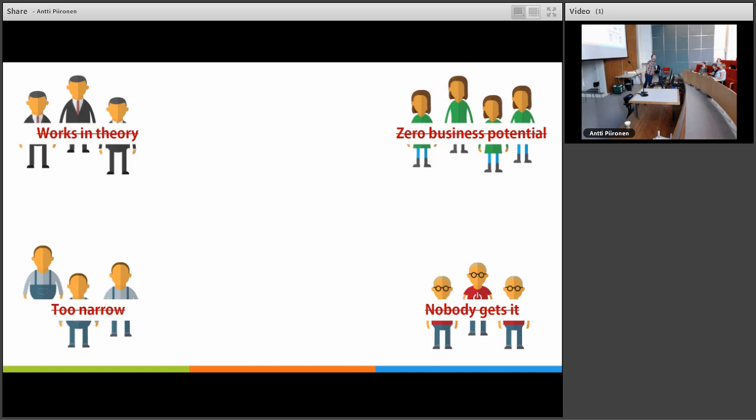Business people might build something that doesn't have any feasible way of actually producing the service, or it only works on paper. It doesn't take into account people's emotions and the fact that the service needs to somehow make people feel secure. Or the solution might just be too narrow.